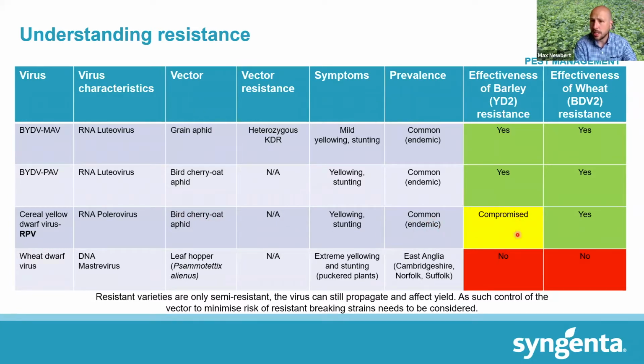But the thing to know, the titer does get reduced in the barley form, but not to the same extent as the other two, because it's a slightly different virus. So this is something to watch out for, but for the wheat, we still have good levels of reduction in titer.